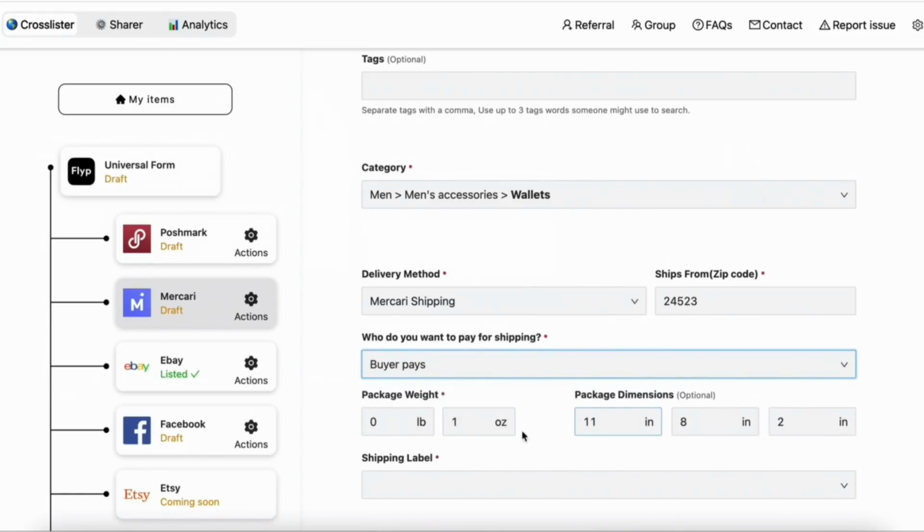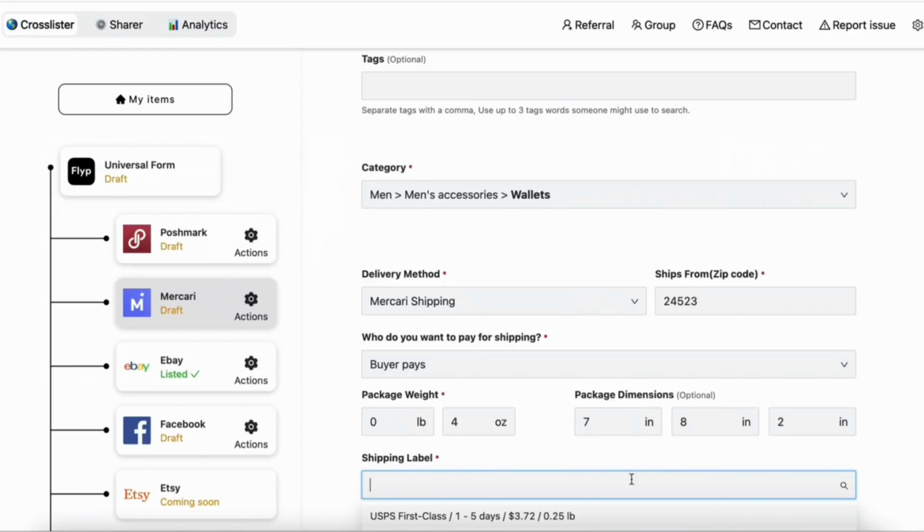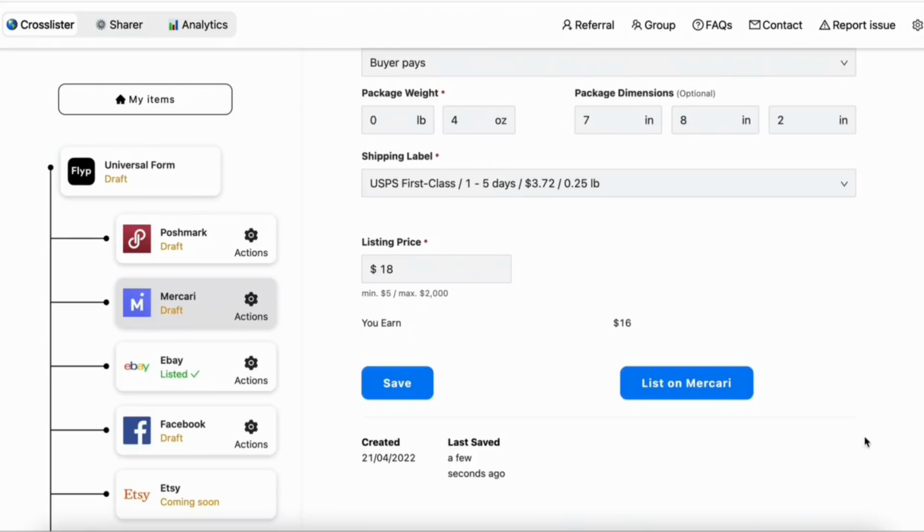Just takes a few seconds. I'm just inputting some data here. It's not even correct data for that matter. I'm just trying to do it for the sake of this video. And then the shipping label down there is going to be first class. And then you go down and you click first class and then list on Mercari. And guess what? It's listed on Mercari.